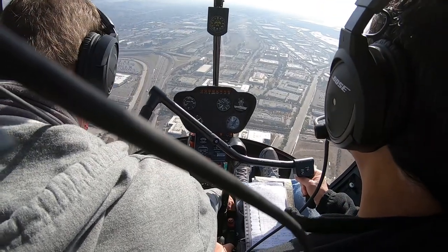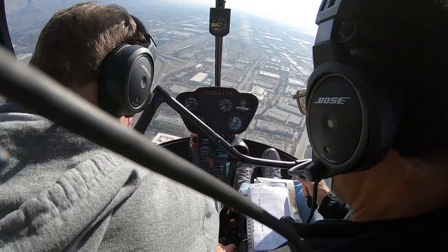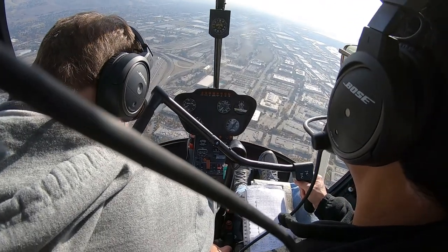263, follow Cessna, turning left base, from 28 left, clear for the option number 2. Could be option 3 left number 2, traffic in sight, 263.